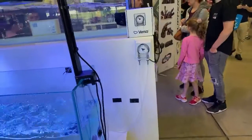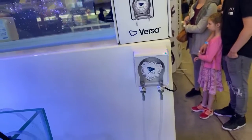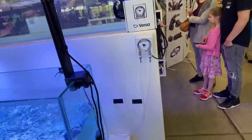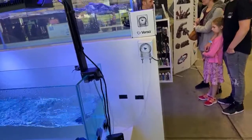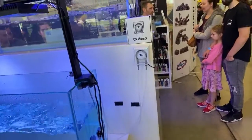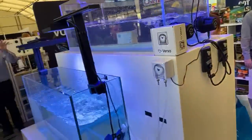This is an item I'm dying to get my hands on because I've got endless uses for them. This is the Versa dosing pump that is controllable. It connects to the cloud. It can run continuously. You can use it for automatic water changes, for feeding calcium reactors, you name it, or even just dosing supplements. You can do it with this pump here. So that's really cool to see.